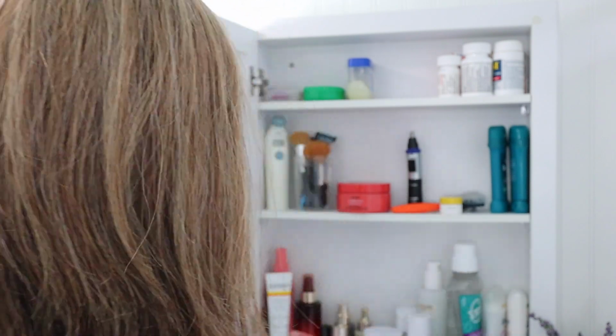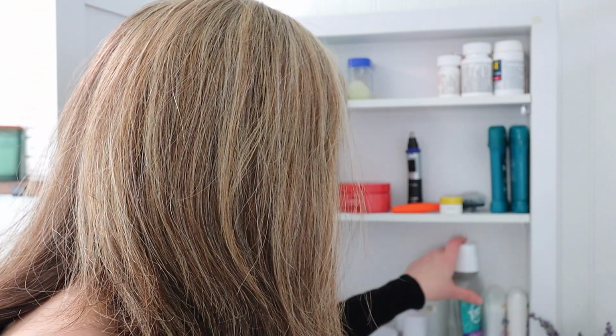This actually is empty, so I don't know why it's in there. We're going to let that one go. And then everything else in here looks good. All right, so for the medicine cabinet, we are already down 4 items. So woohoo! I'm going to go ahead and put these in the trash bag, and then we are going to move on to easy spot number 2.